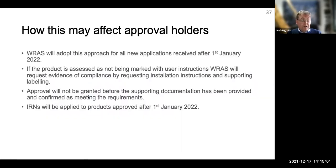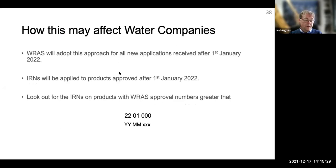How that's going to affect approval holders is, starting next year, we're going to be introducing these new policies. So I've had a meeting with the Bathroom Manufacturers Association already and explained some of this approach. And when we assess product, it isn't going to stop a product getting approved. What it will do is affect the IRNs that get applied to those products. And then as far as water companies are concerned, we're only applying these changes to new approvals that are being sought. I have been asked by some manufacturers about old approvals, and I'm quite happy to talk about that later on if someone wants to talk about it.